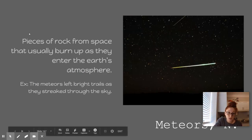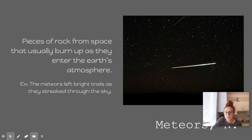Meteors. Meteors are pieces of rock from space that usually burn up as they enter Earth's atmosphere. But we just talked about how sometimes they don't, and if they don't, then they're called meteorites. The meteors left behind trails as they streaked through the sky. This is often what people call a shooting star, but we know that really they're just meteors.